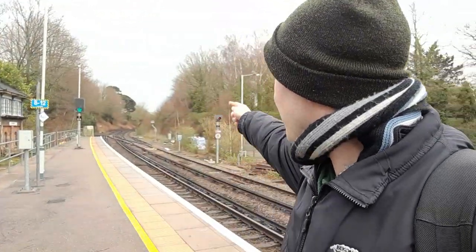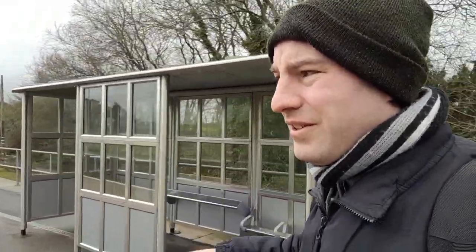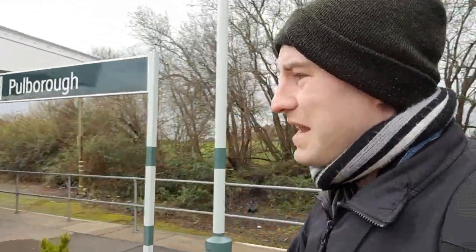So this station opened on the 10th of October 1859. The line coming down from London went not where it goes now, but to Midhurst. The line that is currently there, which would take you down to Littlehampton, was added 4 years later, so it was effectively a junction station. You can see the out of use platform just there.